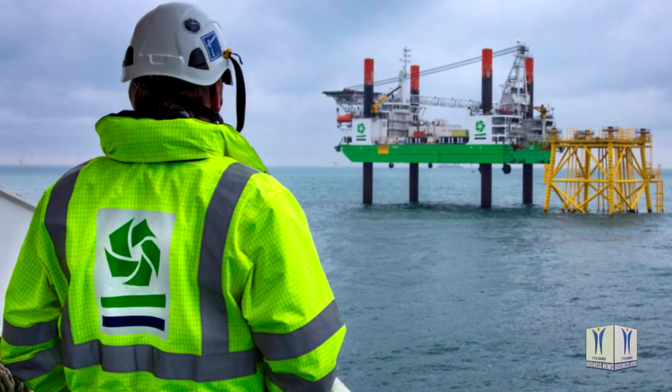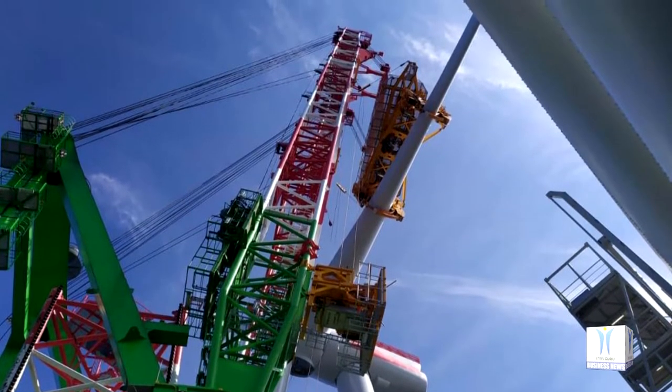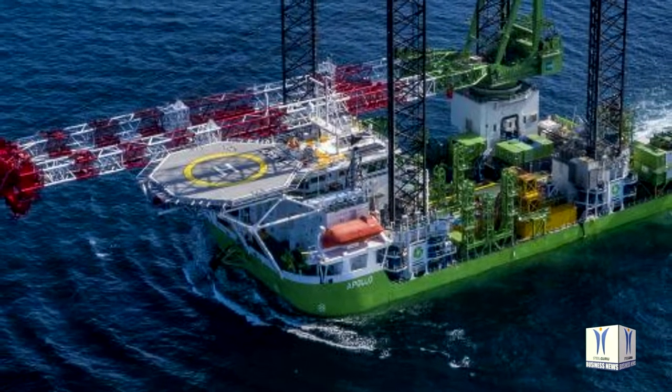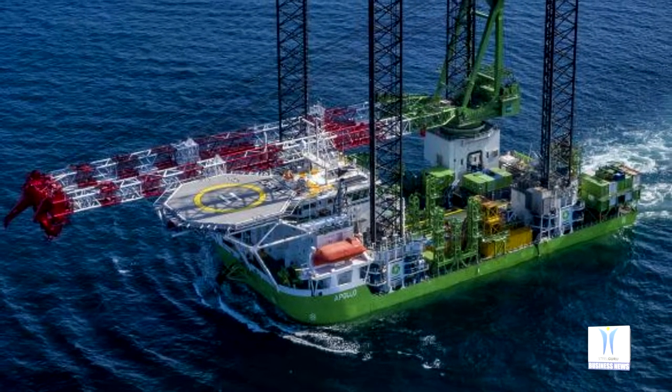DEME Offshore has installed the first turbine at the Seamade Offshore wind farm in the Belgian North Sea. DEME's DP2 offshore installation vessel Apollo will now install 58 Siemens Gamesa 8.4 MW turbines on the monopile foundations.